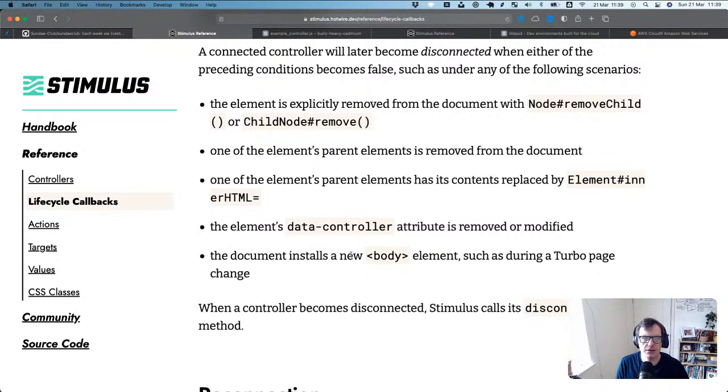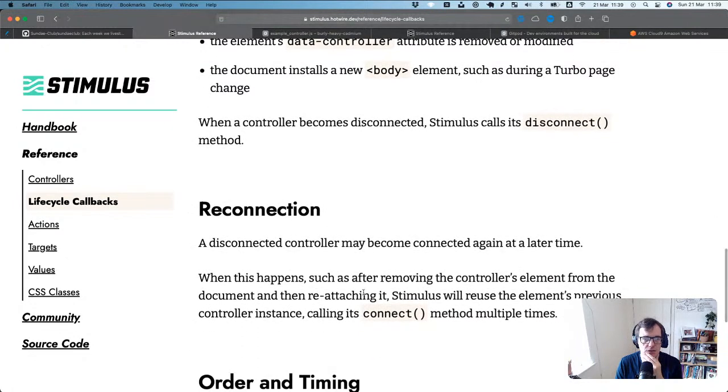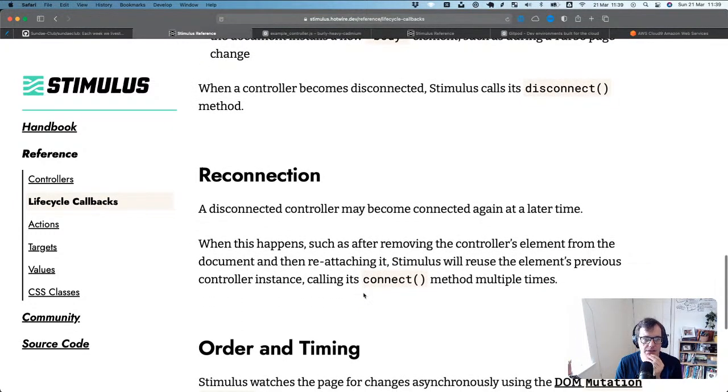One of the element's parent elements is removed from the document. Okay. One of the element's parent elements has its contents replaced by innerHTML. The element's data-controller attribute is removed or modified. The document installs a new body element, such as during a Turbo page change. A disconnected controller may become connected again at a later time. When this happens, such as after removing the controller's element from the document and then reattaching it, Stimulus will reuse the element's previous controller instance, calling its connect method multiple times.